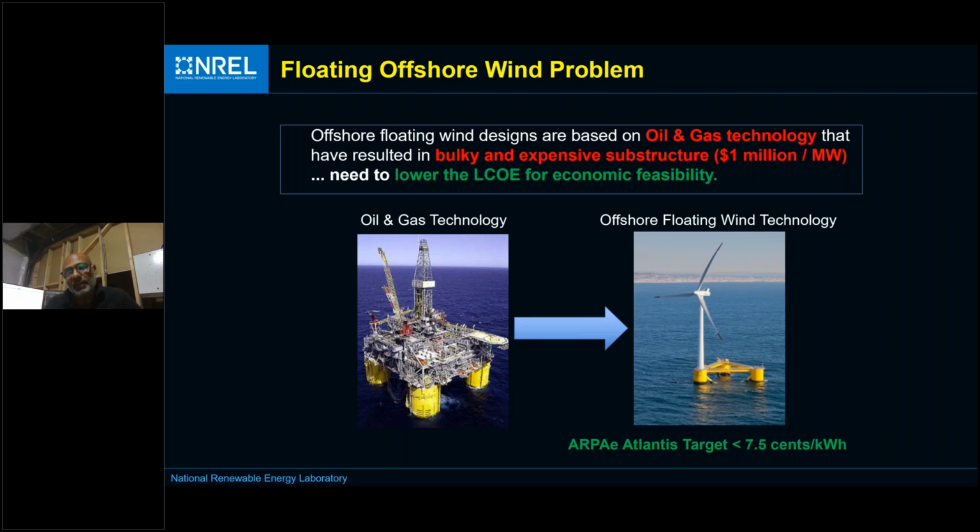We have issues with this, because with floating wind, you have the ability to automate the process. You're going to build many of them, not just one of its kind, right? So the idea here is, how can we transition from the oil and gas technology that's being used to newer concepts, newer ideas, and bring the LCOE down to a more reasonable level where we can compete with other sources of energy.